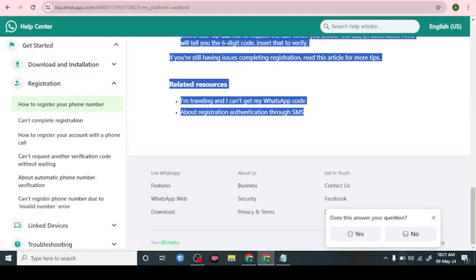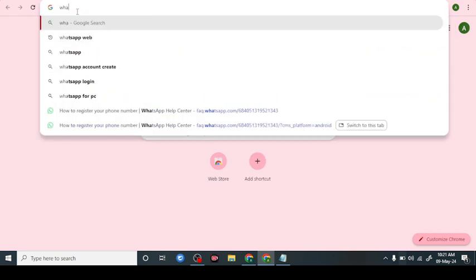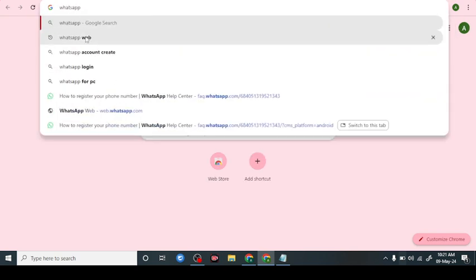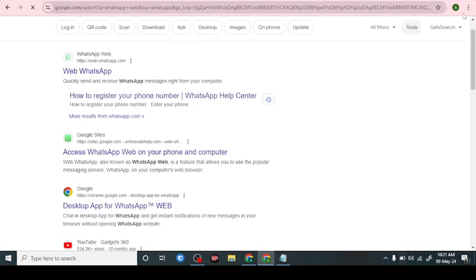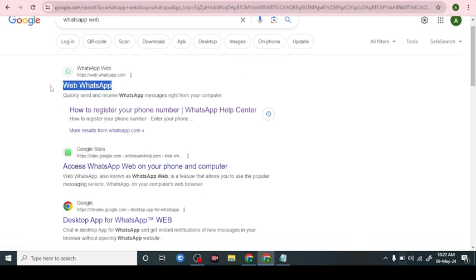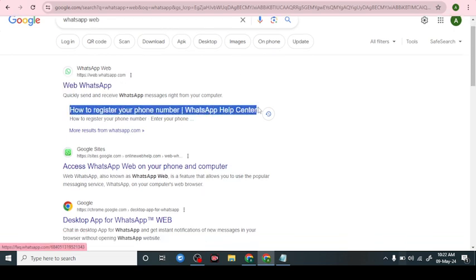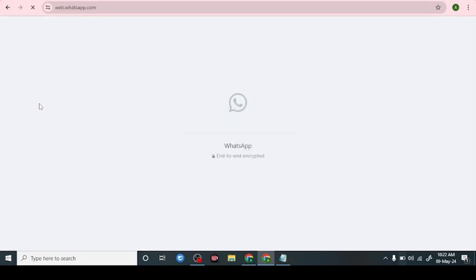So here I tell you about these requirements. You can open any Chrome browser and search for WhatsApp Web. After this, you see WhatsApp Web and how to register on your phone, and the help center. Here you can also call the help center to register. Here I put on WhatsApp Web.